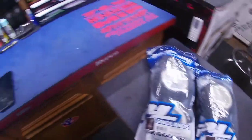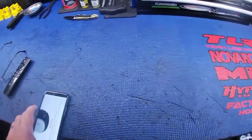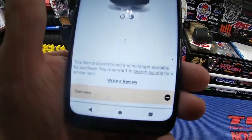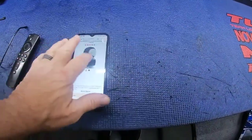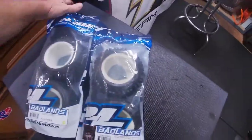But it won't do you any good, guys, because from what I can see, you're going to be hard pressed finding them now. Looks like A main is out of them as well. The item has been discontinued and is no longer available. So unless you know of somewhere else to get them, I think the Badland era is over.